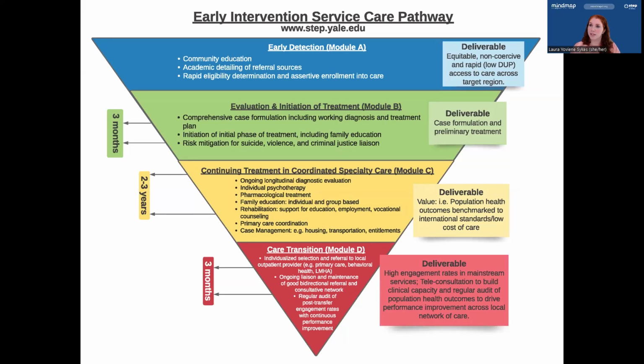We're open for business. Let's get folks connected. And there are specific strategies that we've talked about that are important in that: community education, detailing of specific referral sources, and then of course rapid access to care, trying to get folks in as quickly as you can as soon as they're identified. Try to minimize wait lists and enrolling folks into care to eliminate those delays that we know can be catastrophic.